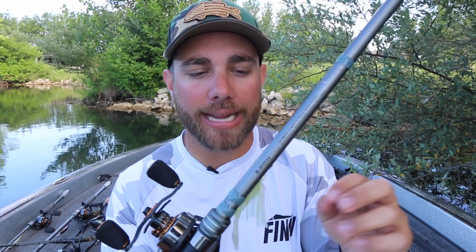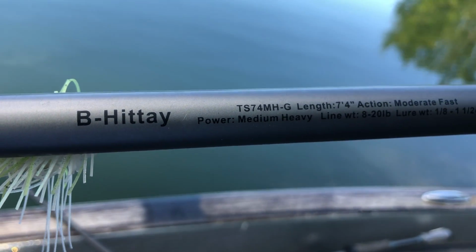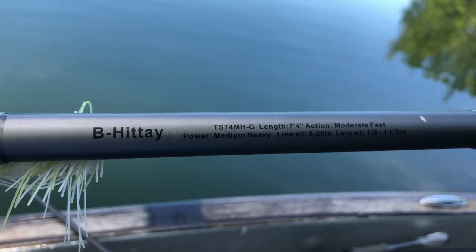And then the rod is really critical. This rod was actually designed specifically for chatterbaits. It's called the Arc Tharp Series B Hitte rod. It's actually a composite rod, so it's half fiberglass, half graphite, and this rod just is perfect for casting a chatterbait. It's very light, which is why I like this rod more than any other chatterbait rod that I've used.